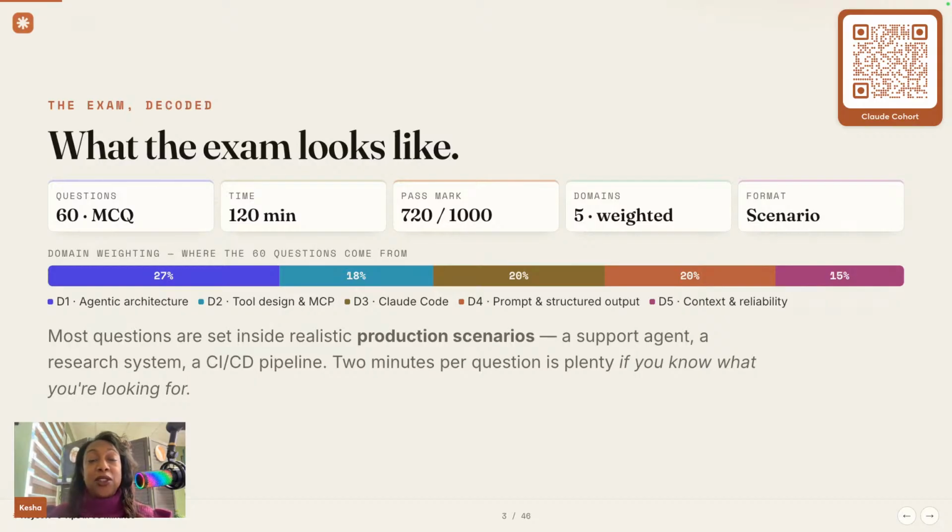You have to have 720 out of 1,000 in order to pass. And the domains are weighted. There are 5 domains. So that means there are some domains that are more important than others. And then the format is all scenario based. So domain one is agentic architecture. That's 27% of the exam. So a lot of questions come from that domain. And then domain two is tool design and MCP, the model context protocol. That's about 18%. Domain three is Claude code at 20%. Domain four is prompt and structured output. That's 20%. And domain five is context and reliability at 15%.